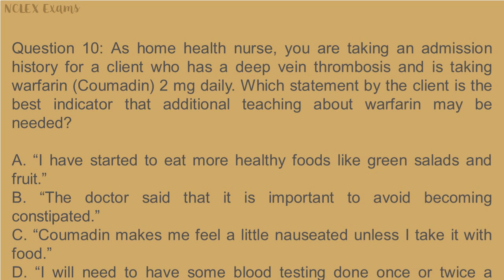Question 10. As home health nurse, you are taking an admission history for a client who has a deep vein thrombosis and is taking warfarin (Coumadin) 2 mg daily. Which statement by the client is the best indicator that additional teaching about warfarin may be needed?